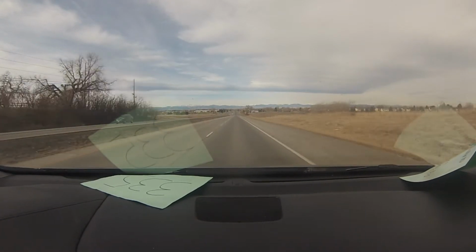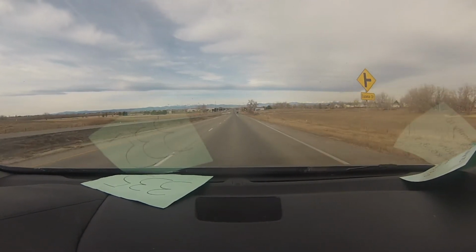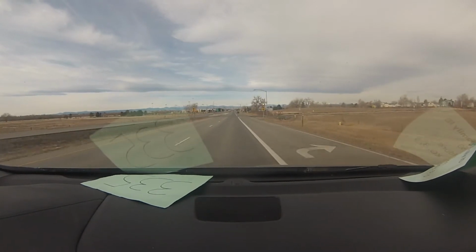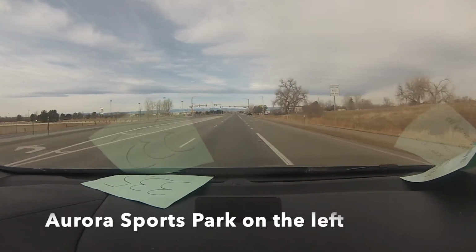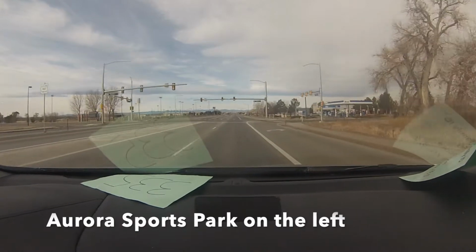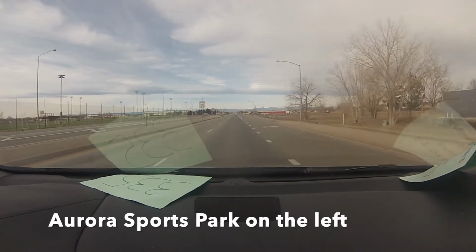We're a little bit on the outskirts of Aurora, and I have some family that live in this neighborhood over to the right of me, and now we're coming up to the biggest sports complex over here in Aurora, the Aurora Sports Park. And you can see the gorgeous mountains in front of us. It's a very clear day, so I'm glad for that.